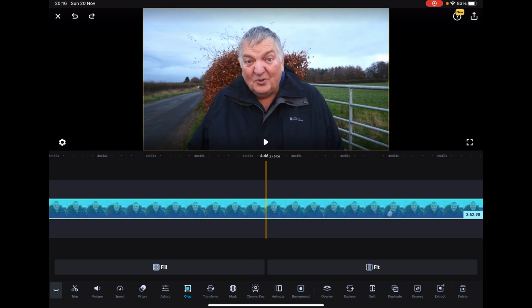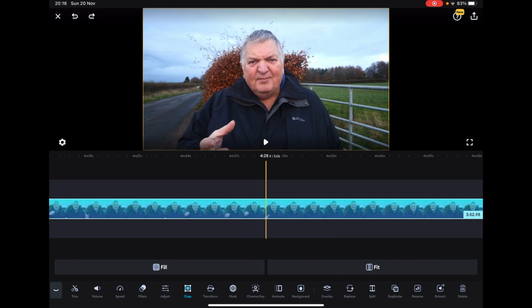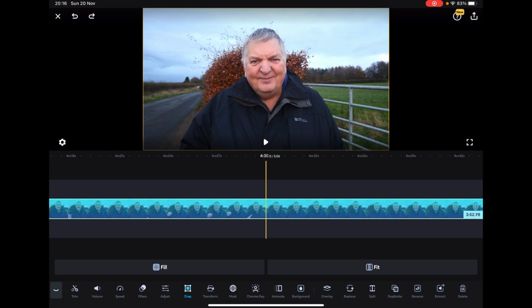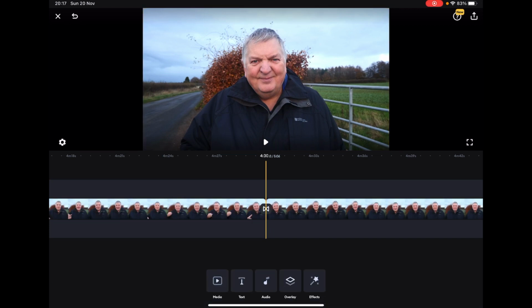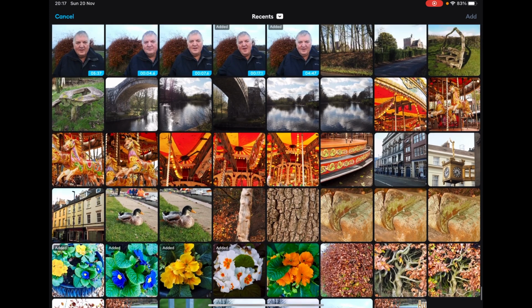Now I put the pictures in. That's where I put the pictures in, so let's split it there. That's where I want to drop the pictures in just before I say my goodbyes. And on this one, I'll do it slightly differently. I'm going to go to media. I could either put a blank space in on media. In this one, I'm just going to select a whole load of photographs.